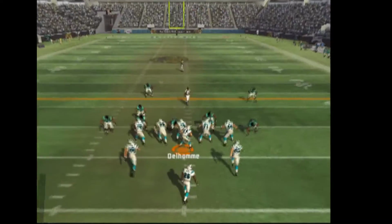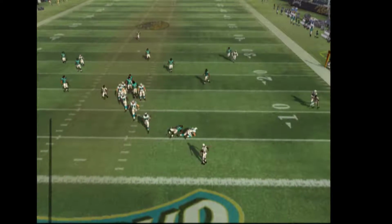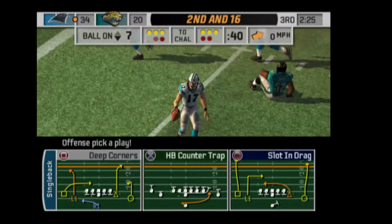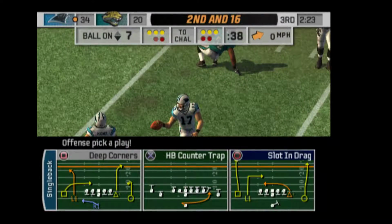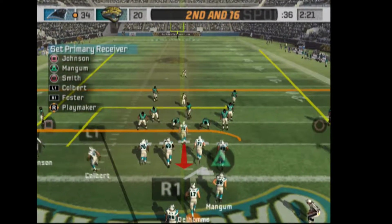The Jaguars with a 4-man front. Gives the ball off. They're going to spot this one at the 7-yard line. Come on now. Need to get this first down. 6 on the play. Following the sack, it's 2nd and long. Ball on the 7-yard line.